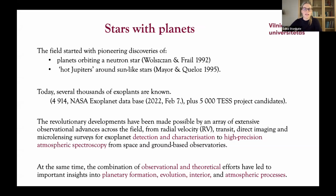This field of stars with planets started 30 years ago with planets orbiting a neutron star and a hot Jupiter around a Sun-like star. Probably most of you remember those exciting discoveries. After that, our understanding of how planets form radically changed, because we assumed that planets form like our example, the solar system. But with those discoveries, we needed to change our models and our understanding.